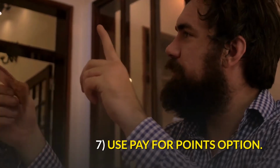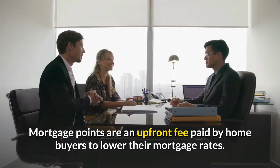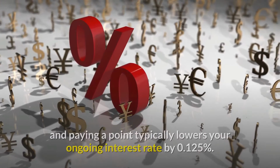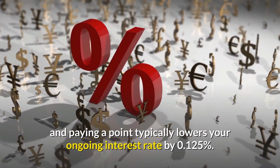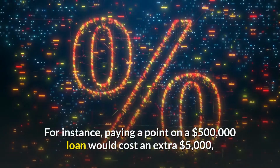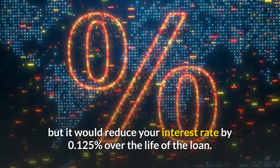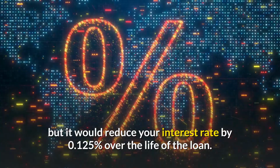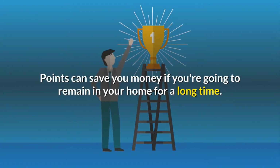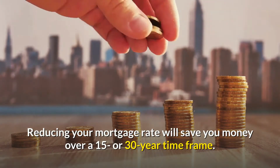7. Use the pay-for-points option. Mortgage points are an upfront fee paid by home buyers to lower their mortgage rates. Each mortgage point is equal to 1% of the value of the loan, and paying a point typically lowers your ongoing interest rate by 0.125%. For instance, paying a point on a $500,000 loan would cost an extra $5,000, but it would reduce your interest rate by 0.125% over the life of the loan. Points can save you money if you're going to remain in your home for a long time. Reducing your mortgage rate will save you money over a 15 or 30-year time frame.